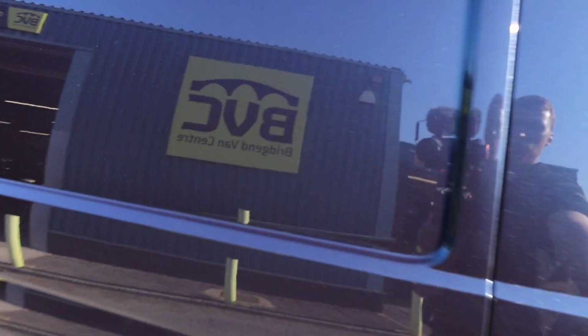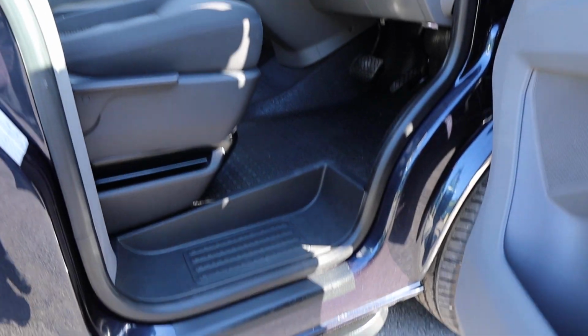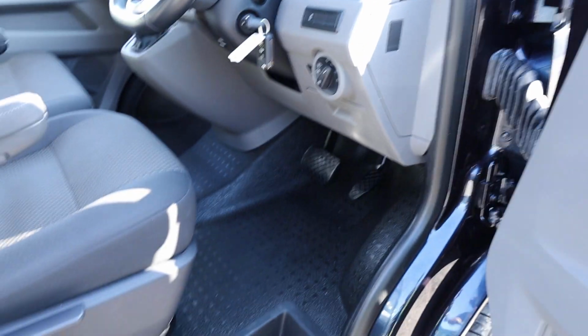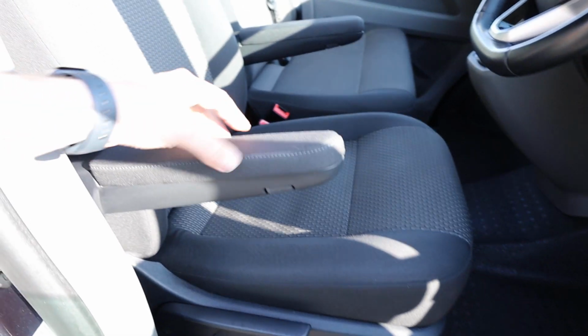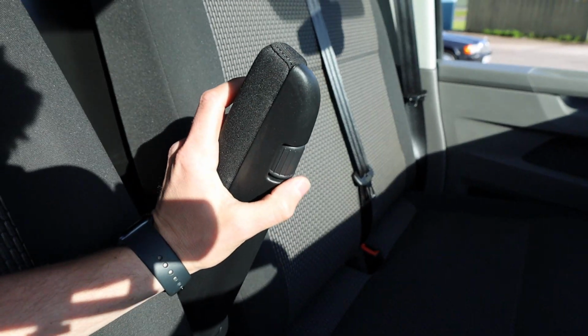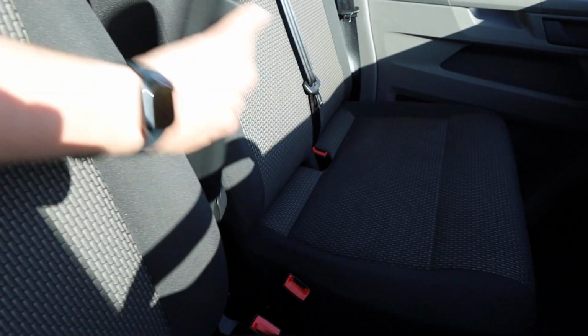If we open up the driver's door, then we can start to have a look at the spec here and the condition inside the cab. So we'll start at the bottom, looking at the step, looking at the floor. As you can see, they're in near enough pristine condition. Looking at the driver's seat, you've got twin adjustable armrests here, which is one of my favourite features on the Transporter. You've got that little wheel just under there, so that can control the height that you've got each armrest set to.